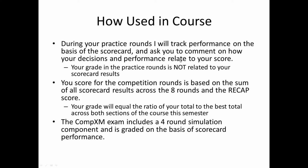And I may ask you to comment on what inside of your scorecard, what particular element on your scorecard you were really focused on, or that you feel like drove your scorecard results. Key thing is that in the practice rounds, so both simulations, both sets of 8 rounds, you're not going to be scored on the actual number on the scorecard. I'm going to assess your preparedness for the class by you being able to discuss your scorecard and discuss what you're focused on and how you're trying to make your scorecard better.